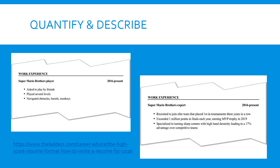And lastly, navigated obstacles, barrels, monkeys. Again, very accurate, but it could be looked at like this. Specialized in turning sharp corners with high hand dexterity, leading to a 17% advantage over competitive teams. Now, I have no idea how the 17% was determined, but it sure does sound more impressive than the original. Every bullet you add needs to be a skill you do possess. We can stretch the idea with words, but it still needs to be accurate and have the ability to be backed up.